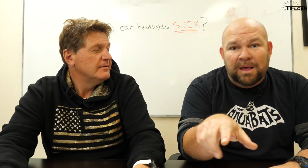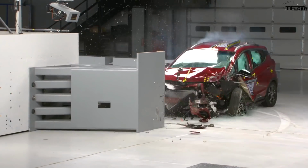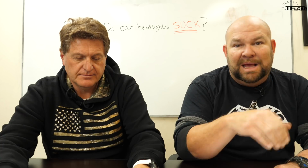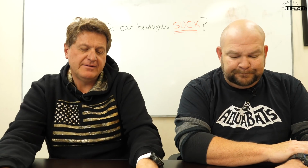And here's the thing about it. The rest of the test about this car from IIHS is quite good. In fact, they're good across the board. But headlights are an issue. Yeah, keeps it from getting that top safety rating.